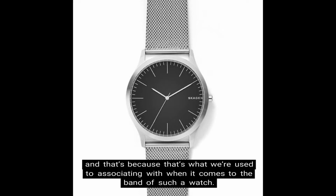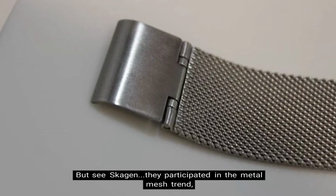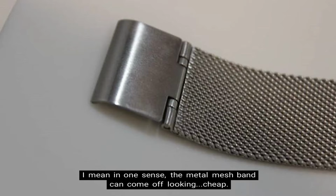And that's because that's what we're used to associating with when it comes to the band of such a watch. But see, Skagen, they participated in the metal mesh trend, which is a trend that was incorporated in so many watches and fashion jewelry accessories. I mean, in one sense, the metal mesh band could come off looking cheap.